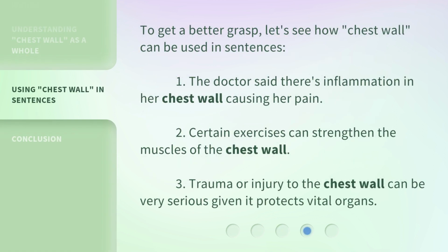To get a better grasp, let's see how chest wall can be used in sentences. 1. The doctor said there's inflammation in her chest wall causing her pain. 2. Certain exercises can strengthen the muscles of the chest wall. 3. Trauma or injury to the chest wall can be very serious given it protects vital organs.